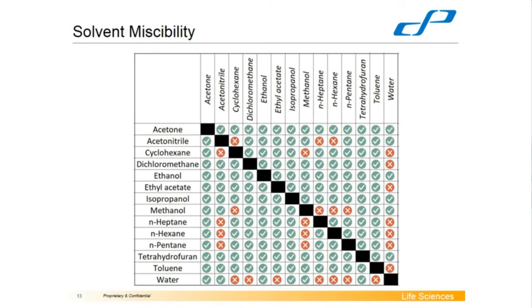Another important issue is miscibility. Will two solvents mix together? You really don't want to be using two solvents that don't mix together. You'll have different layers, and that's really going to mess with your HPLC system. So you're going to want your solvents to mix together, and they mix together when they are alike. Remember that old adage, like likes like.